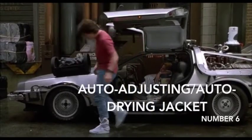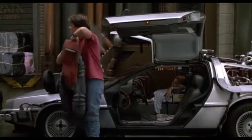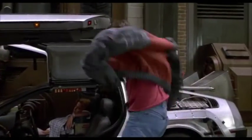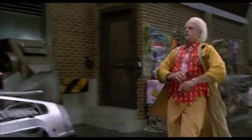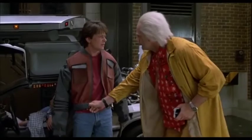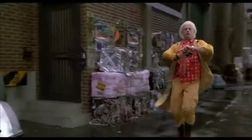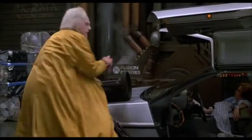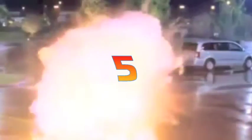Auto-adjusting and auto-drying jacket. It's something that is far simpler than it looks. With the hold of a button, its sleeves contract or lengthen to fit the user, and when wet, another button dries the jacket. Referring back to my previous sentence, the button is held, not pressed, as seen in the movie. Look closely. Did you miss it? I'll play it again, but close up. This thing doesn't fit. So the jacket isn't smart enough to measure your arms, but it will still work even by holding the button. But as for the drying part, that is still a mystery. Number 5.